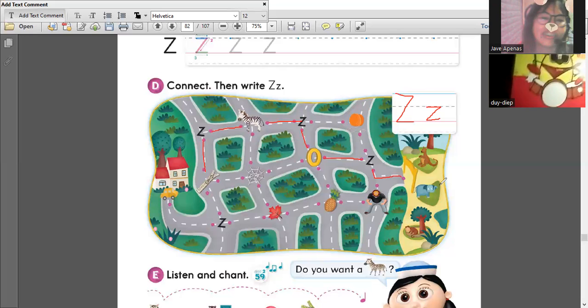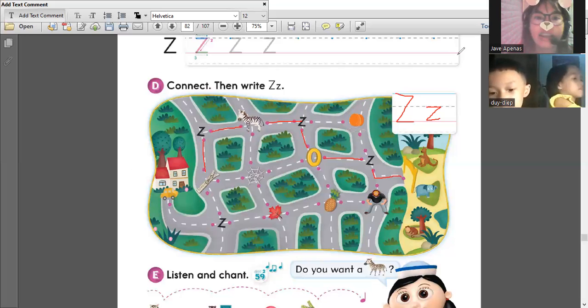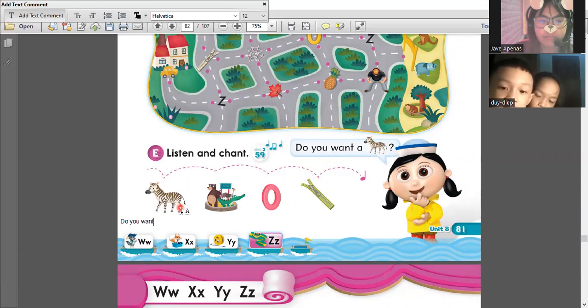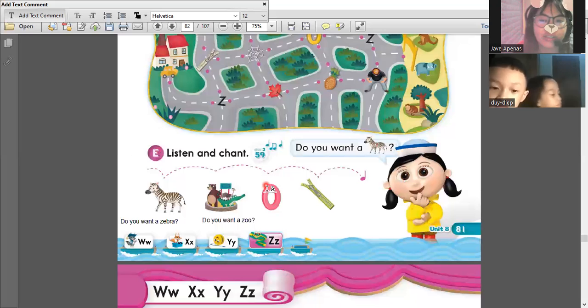Okay, yes. All right. So we're finished writing and connecting. Now, let's proceed to reading. Do you want a zebra? Yes. Next one. One more time, please. Do you want a zoo? Okay. Next, do you want?